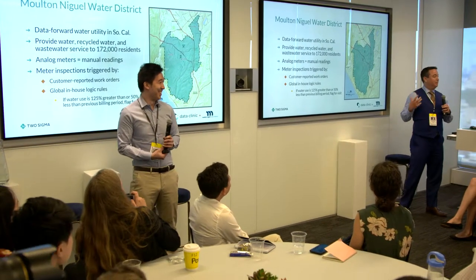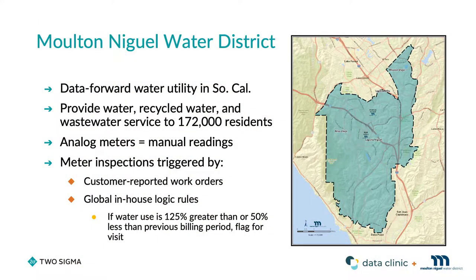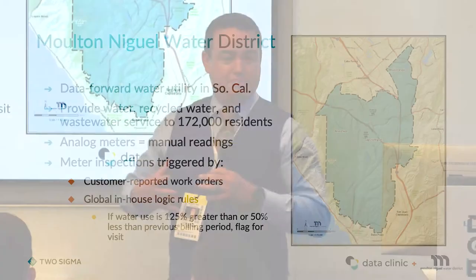Moulton Niguel Water District is a data-forward utility in Southern California, and we provide water, recycled water, and wastewater service to approximately 172,000 residents in our area. Really, where this project came from has a lot to do with the fact that we love data, we've seen the benefits of it, and in particular the partnerships that we get out of it from meetings like this one. So with that, we host datathons. We are probably one of the only agencies that actually has data scientists on staff, and the reason for that is because we know that data will ultimately save our ratepayers money.